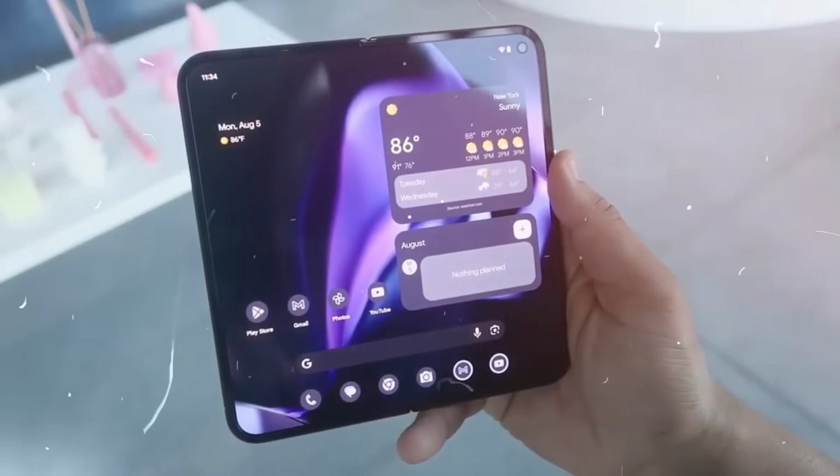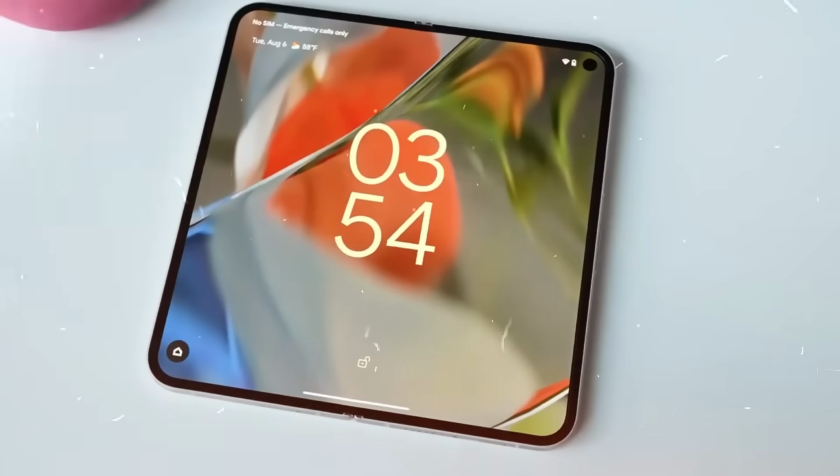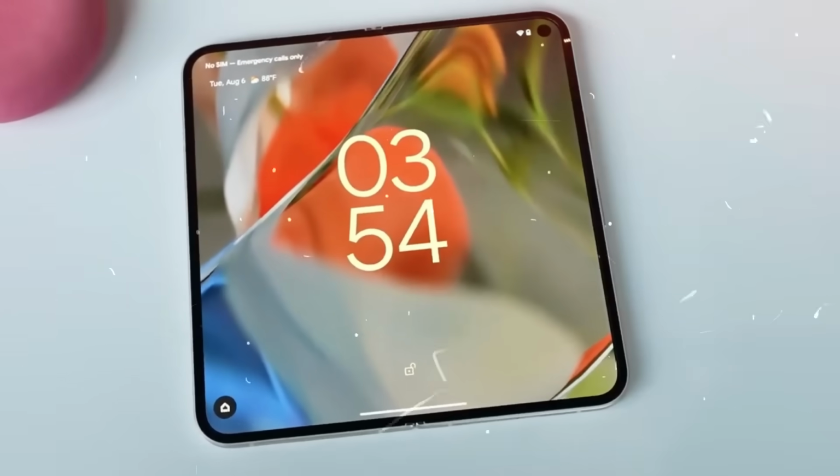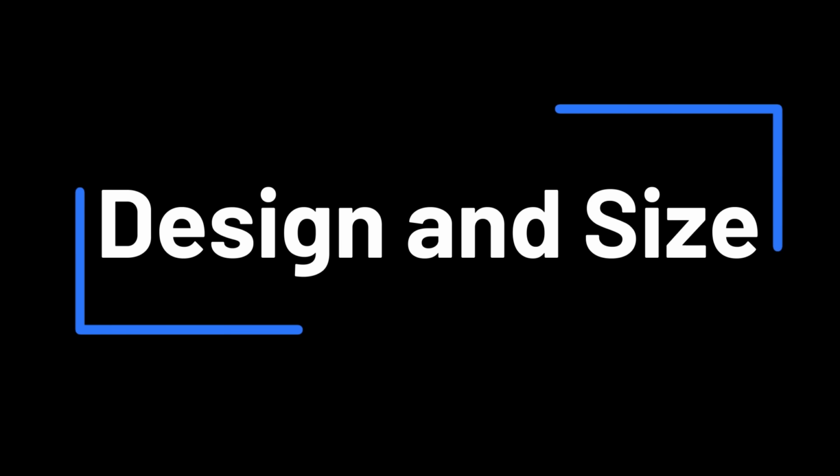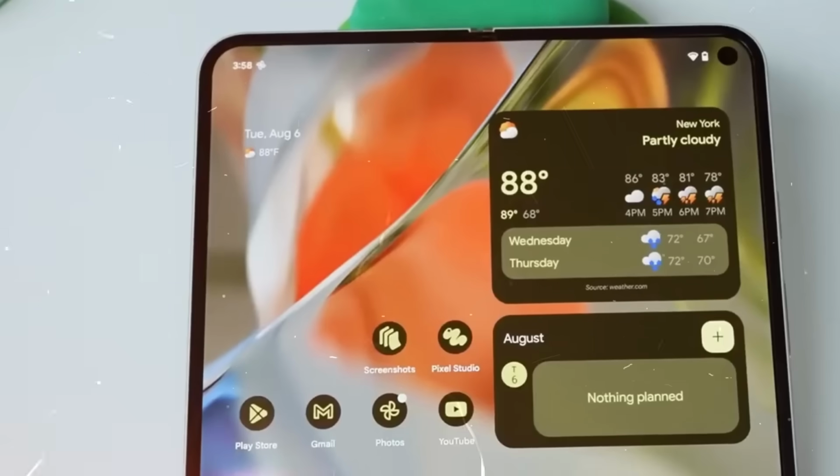As usual, these two phones will be the principal foldable contenders vying for their place in consumers' wallets, but which one will ultimately prevail? 1. Design and size. Significant changes have been made by Samsung.